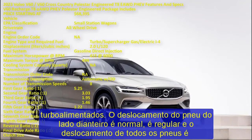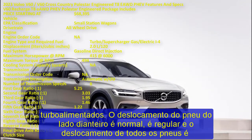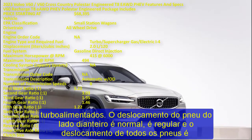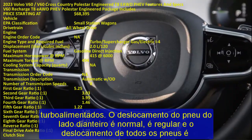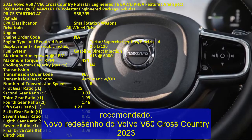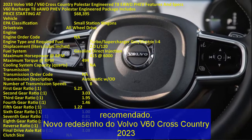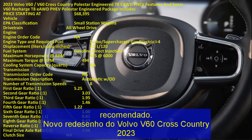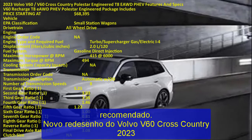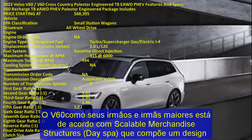The V60, like its bigger siblings, is based on the Scalable Product Architecture, SPA, which accounts for a stylish design like the sedans. The change from sedan to wagon has not altered much except for its back end, and it carries Volvo's design very nicely.